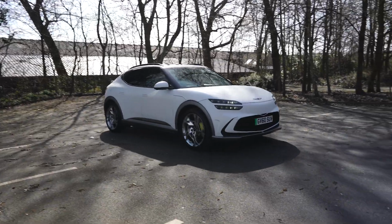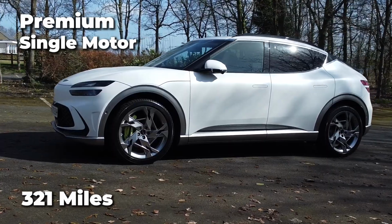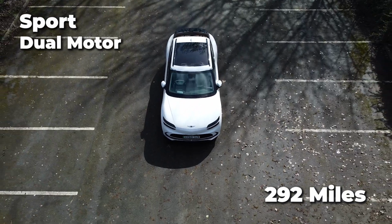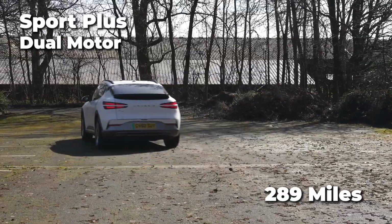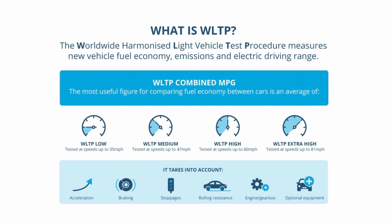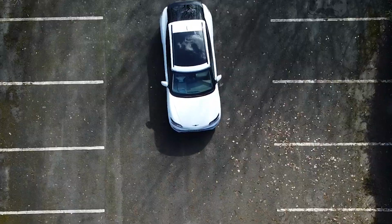Each trim level has a different range. The premium single motor version is said to give you up to 321 miles, which is more than the equivalent Tesla Model Y. The sport dual motor version gives you up to 292 miles, which is less than the equivalent Model Y. And the Sport Plus gives you up to 289 miles, again, less than the equivalent Model Y. They're the official WLTP combined figures, so always take them with a pinch of salt. It's going to depend on how you drive, where you're driving, and the temperature.